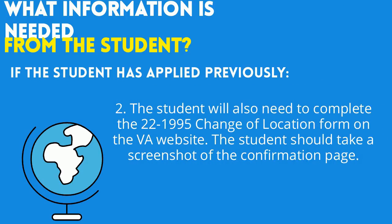The student will also need to complete a 22-1995 change of location request on the VA website. This will update their educational benefit to reflect that they are now attending the university. Submission of the 22-1995 will also trigger the VA to send an updated version of the student's COE, which can take up to 30 days. For that reason, the student is encouraged to submit a screenshot of the confirmation page once the form is complete.